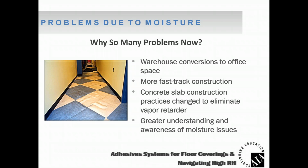Okay, and really, we got a lot more of an understanding and awareness of moisture issues. Years ago, you go back 30 years, and there could have been a failure due to moisture, but everybody just looked at the flooring that looked terrible and said, installer must have screwed it up. So we got a lot more knowledge present day. We have a better understanding.